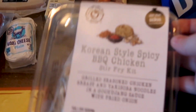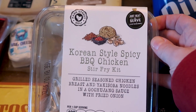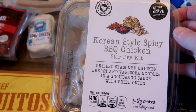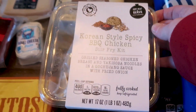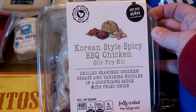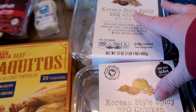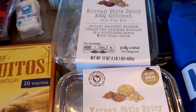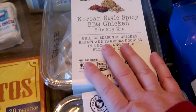These meal kits were on sale for like $1.79 and then a dollar off. I think they just need to be eaten by today. It says use by 1:30. So that's tomorrow, I think. So we'll make this for dinner for the kids one night. But this is literally like a $2 meal. And it comes with everything you need, chicken and all of the ingredients. So I picked up a couple of those.